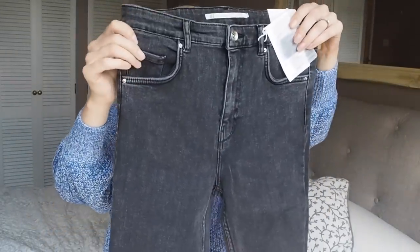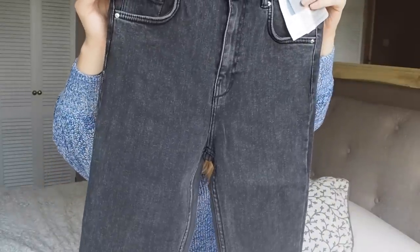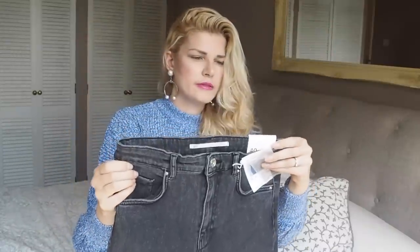Okay, the next piece is a pair of black skinny jeans. They do look quite tiny. It's high-waist jeggings, and they're almost like a washed black.